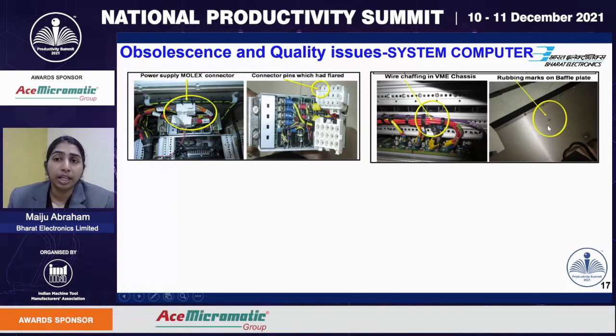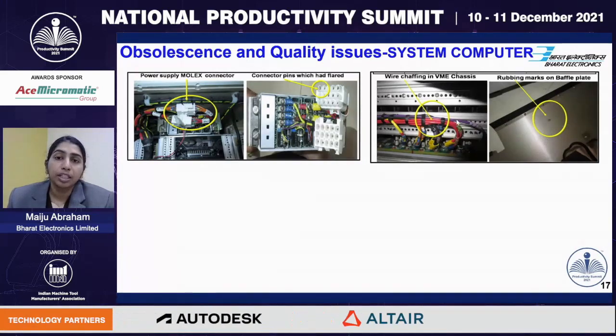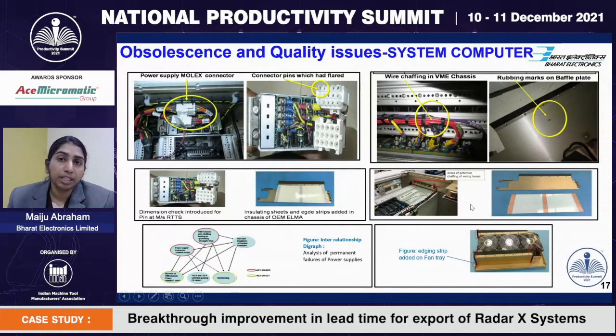So whenever the wire touches the baffle plate, there's an electrical short created, and this was disrupting the power supply in the system computer. This was because of an error in the OEM's process, and we involved the OEM ELMA in resolving the issue by providing insulating sheets and edging strips at critical areas like the fan tray edges and the baffle plates. We also did an interrelationship diagram to understand why some of the power supplies were permanently failing.